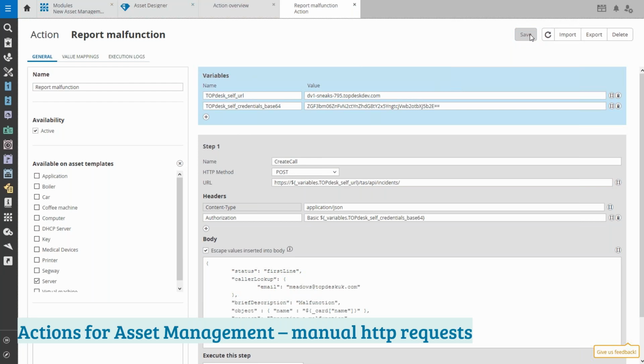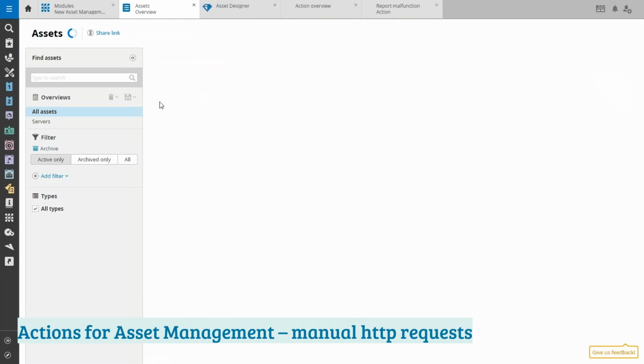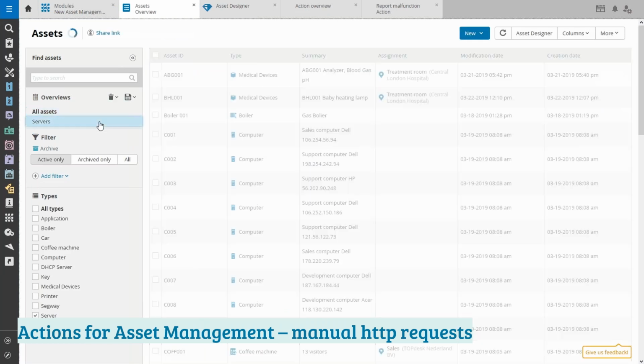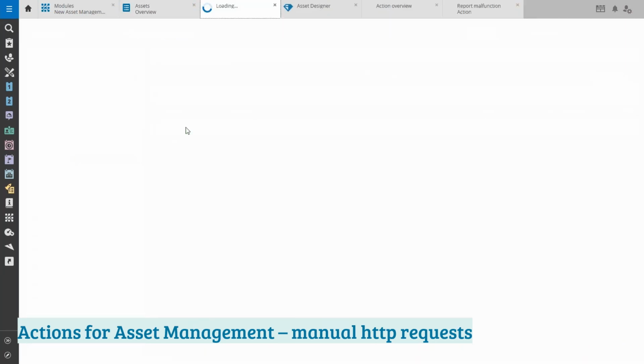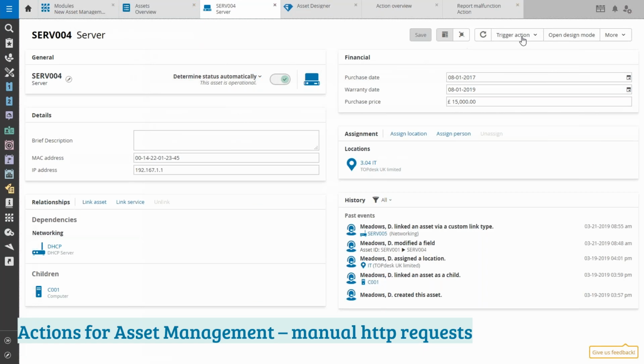Right now, you can just enable it for multiple places. Small quality of life things, but nice to have. So to show how to trigger it, from the asset overview, I'll open one of these servers where I added the action. And on the top right, you can see there's a new menu called Trigger Action. So there I choose the report malfunction.